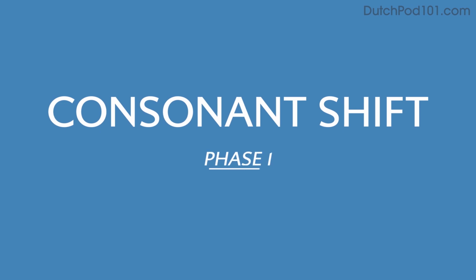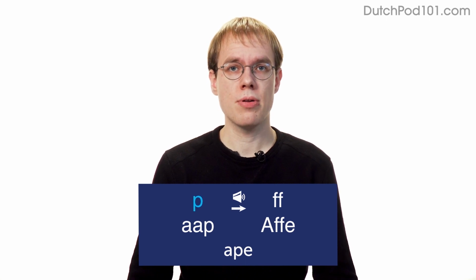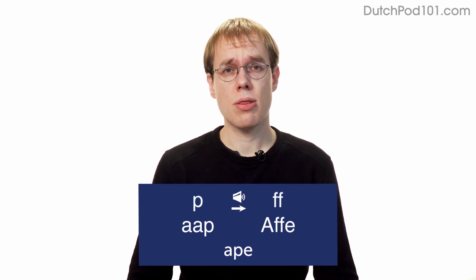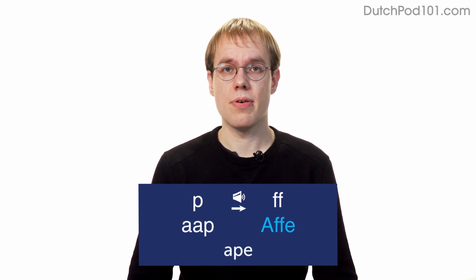Alright, the consonant shift takes place in 4 phases. Another 3 shifts happen which officially aren't categorized. Let's walk through them. The first phase saw 3 changes. The first one being that words ending with a p sound changed to a f sound. Let's look at the word ape as an example. In Dutch, it's aap, and in German, it's affe.